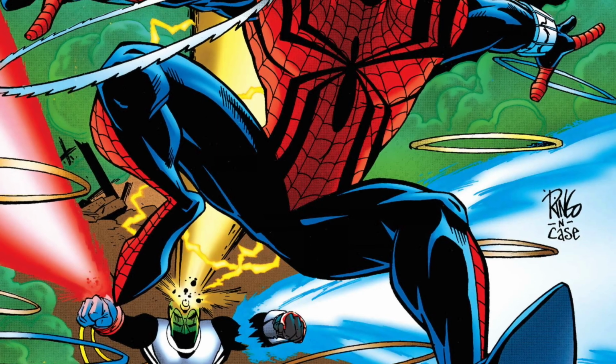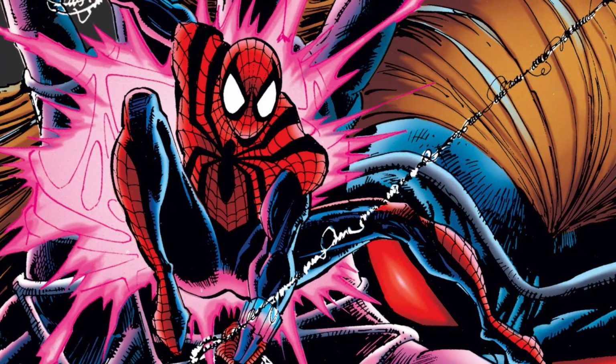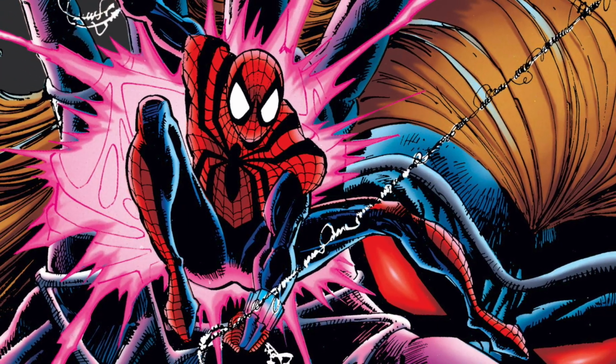This is a classic design by Mark Bagley, with the big black spider emblem which kind of spreads across the chest, and it just looks badass. It's still sleek, but it has the chunky web shooters on the wrists, and the general paneling of the suit gives a more armoured and athletic look, I think. This was just a bit of a refresh of the classic Spidey look. It was a bit more contemporary, and for a whole generation of kids who grew up during that brief time when Ben Reilly was the Spider-Man, I think this suit has become super iconic.